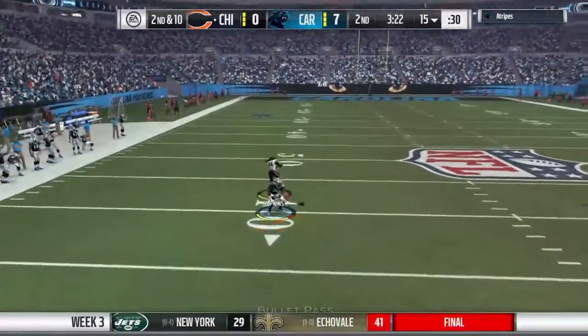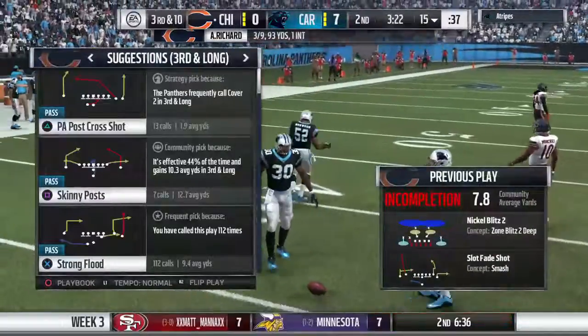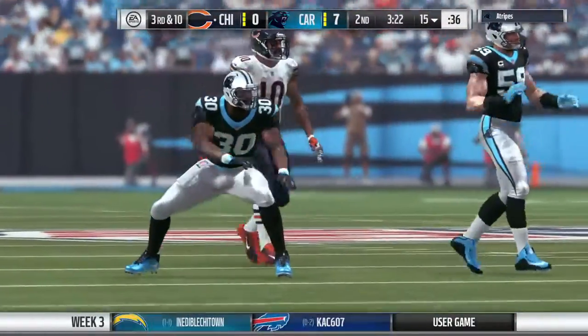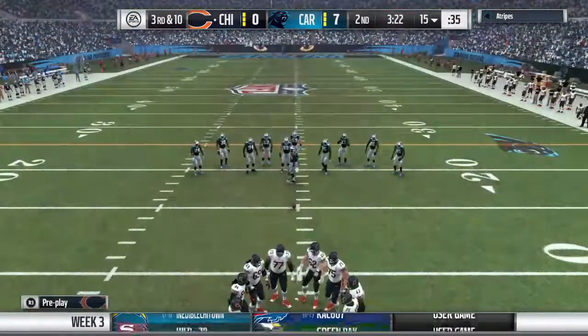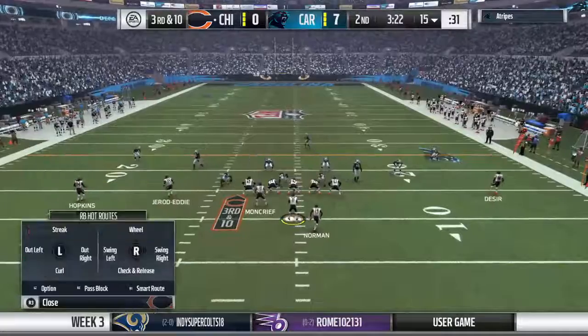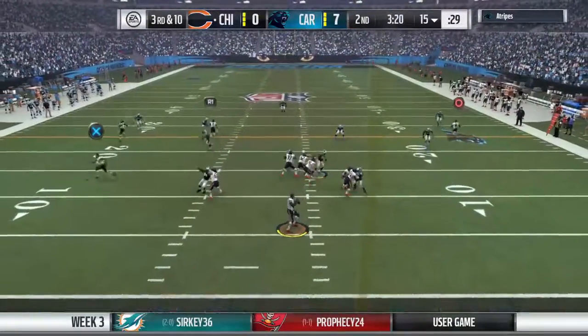Back to throw now on 2nd and 10. And his throw's going to be incomplete. The Pro Bowler DeAndre Hopkins, the intended receiver. And it's 3rd down. It's always tough for the guys throwing the football when they think they've got a completion and the ball's almost there, and then someone sneaks a hand or two in and bats it away. Now back to throw.